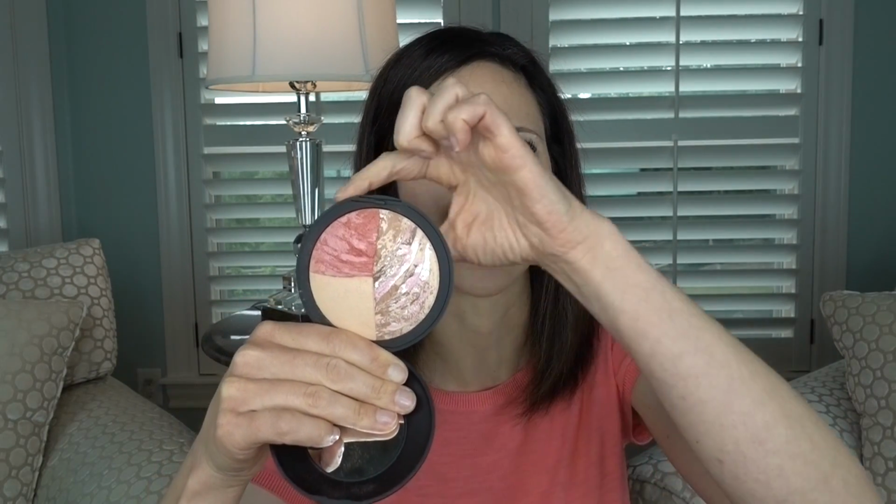Another Laura Geller product that I bought because of Emily Noel is this little trio, which has a Bronze and Brighten in it right here. It has a beautiful blush right here, and it has the vanilla highlight right here. And there are actually several reasons that I love this palette. One of them is I think it is fabulous for travel. You get a bronzer, a highlight, and a blush in one, so you can just toss it in your bag and go. The quality of these products is amazing.